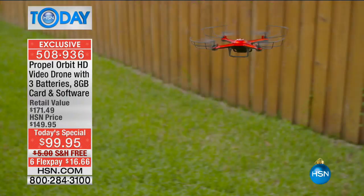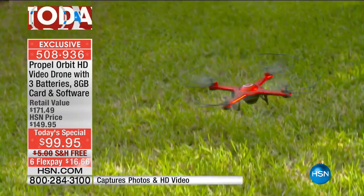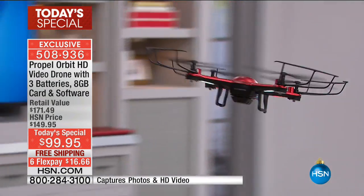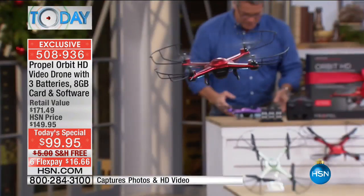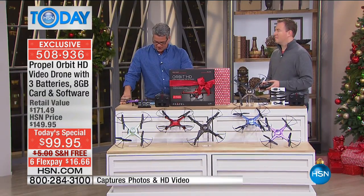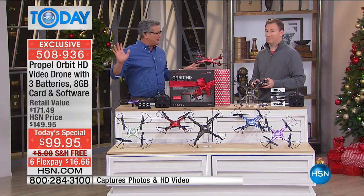It's ridiculous, because there are drones out there that cost you $3,000, $4,000. Why not get one that's affordable, one that comes with a full year of extra parts? If you happen to crash into anything and you need parts, they're going to hook you up with that, too. It's a company called Propel, and they are amazing. 360-degree stunts, high-definition videos, high-definition photographs you can take with this thing, 500 feet of flight, so you can go 500 feet from wherever you are.